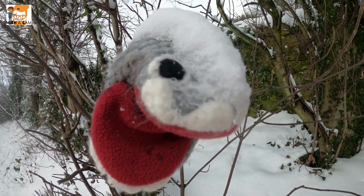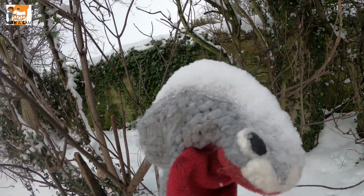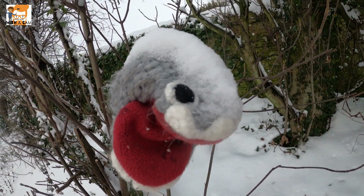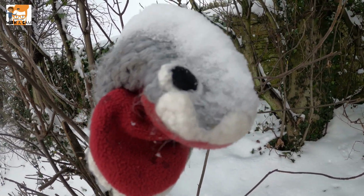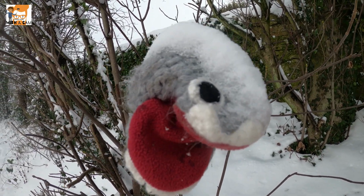Hello. Yeah, my owner lost me. Now I've got this snow Mohican. Look, I've got a snow Mohican now. I'm on my own. But you know, I'm here if you want me. Just put me in the washing machine when you get me back.